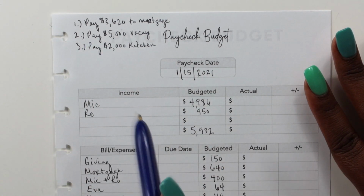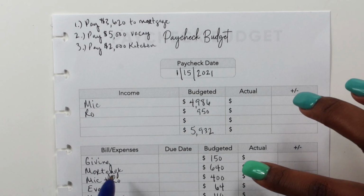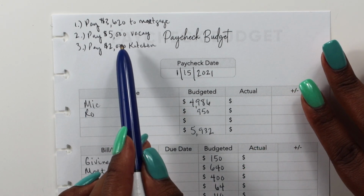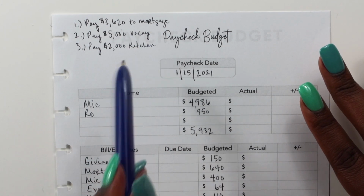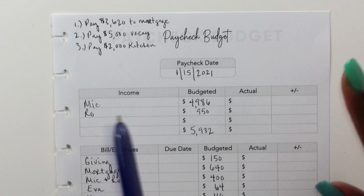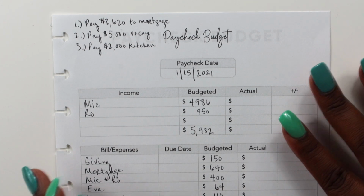So far we are on target to meet all 3 of these goals, because we've already met our mortgage goal for the month after these next 2 smaller payments. And then our focus will be on vacay, because kitchen will be also fully funded after next check. So anything extra from next check is going to cover our credit card spending, because by then it'll be almost 30 days since we've traveled, and so we want to make sure we zero everything out.